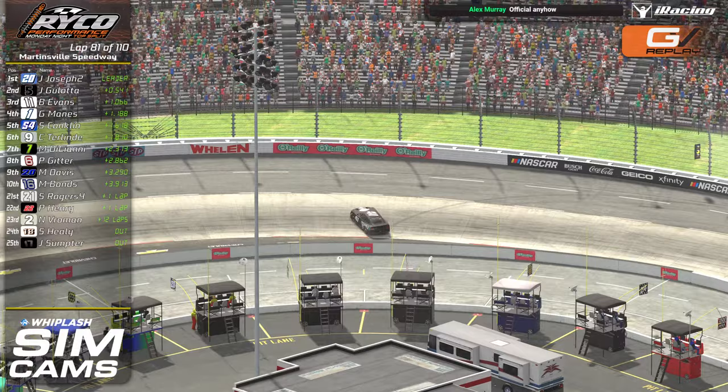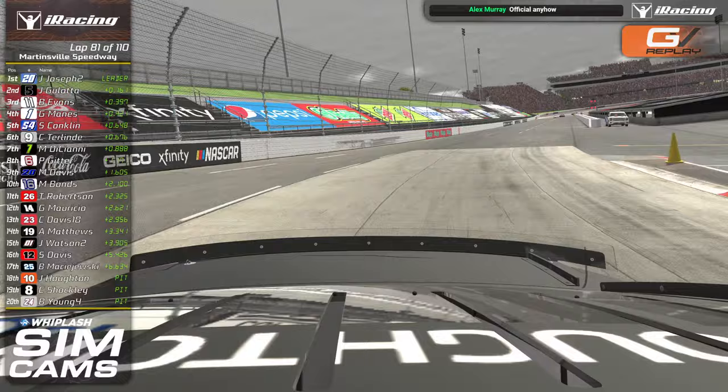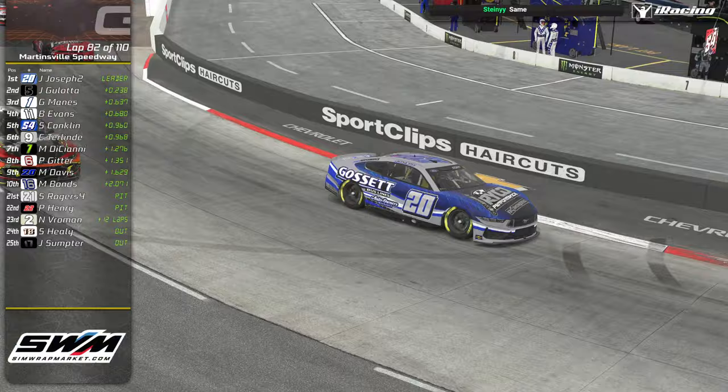Tough break right there for James Houghton, who is one of the main contenders in both Friday and Monday night competition. See him towards mid-pack to top five possible runs here, so we'll see if he's able to maybe find his way up through the field once again.